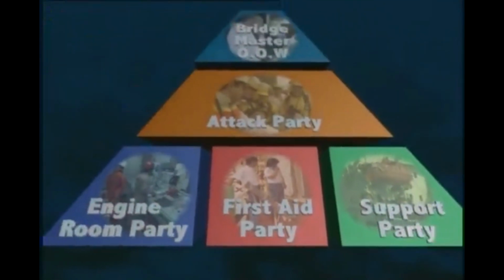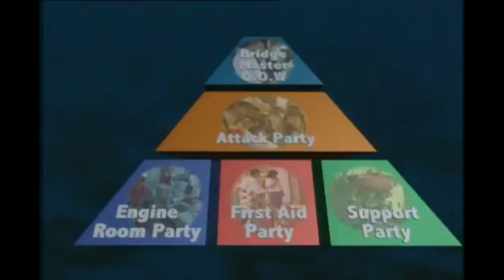The organization of firefighting on board depends on the size of the ship and crew. But typically, the master has the coordinating role on the bridge or at some other place on the ship if the bridge is out of action. The officers and crew are organized into different parties. One or more attack parties, backed up by the first aid, engine room, and support parties.